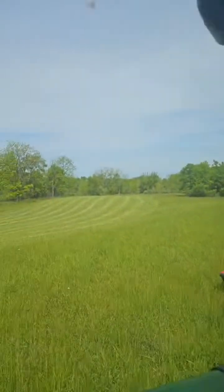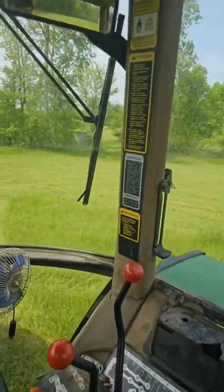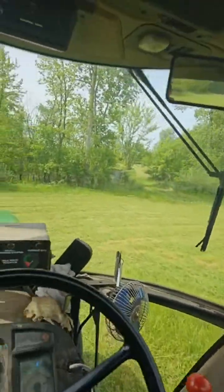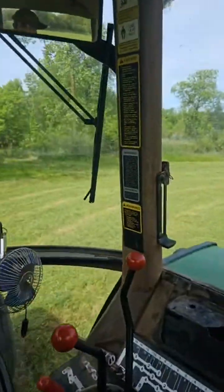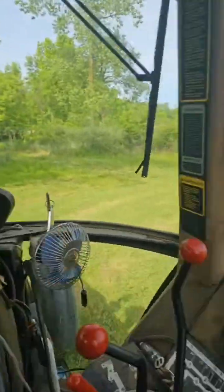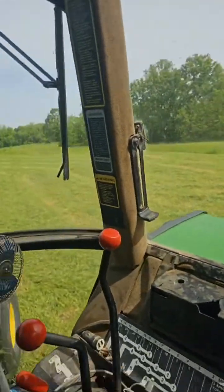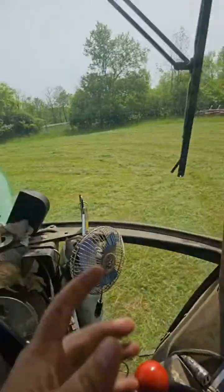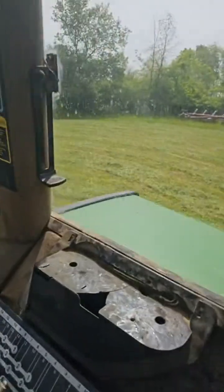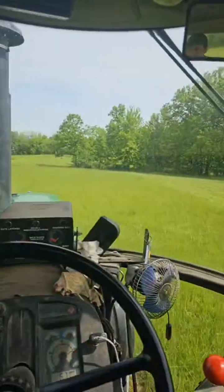Look at how gritty. One of my favorite things is we have a few really square, straight fields. And I love going after you're done and just seeing the nice rows all the way down it. Make good videos. Kind of hard to do one-handed.